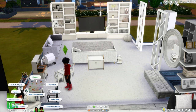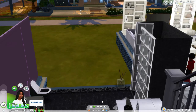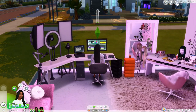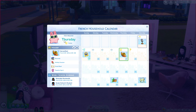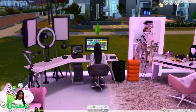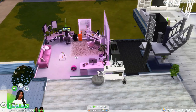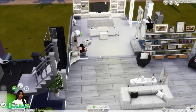Do make a holiday craft. Make fall crafts, because we are in fall, guys. I think it's the last day of fall. No, we still got another week, and we're gonna have Harvest Fest next week, which is gonna be so cute. I can't wait for that already, guys. I'm just in love with this new house.